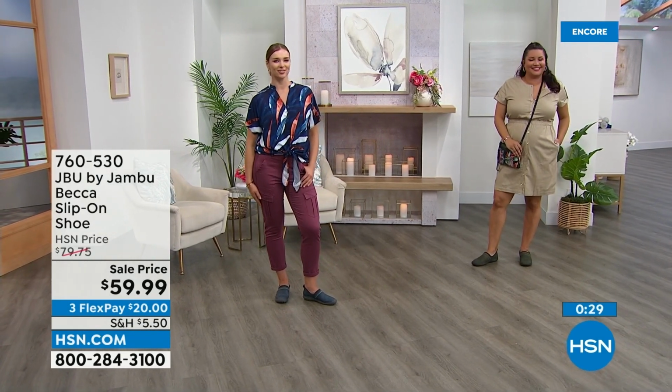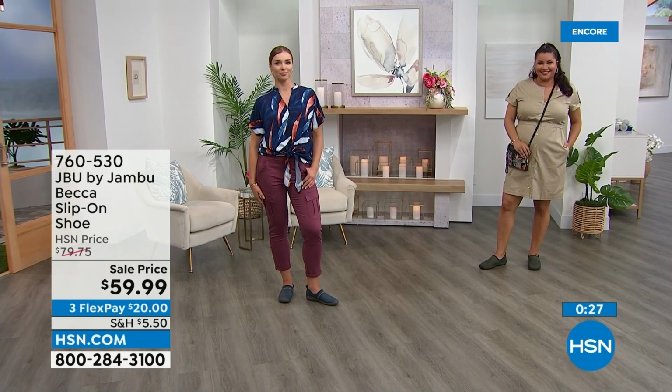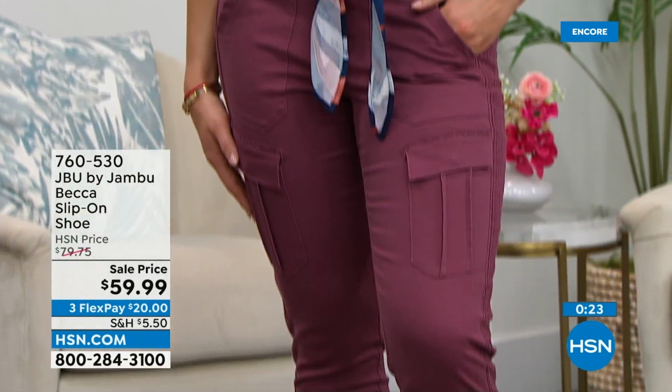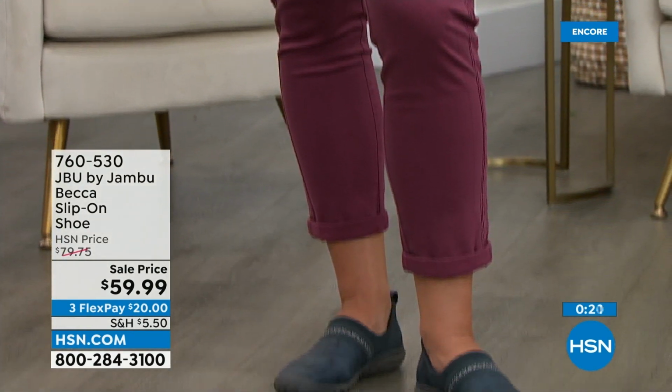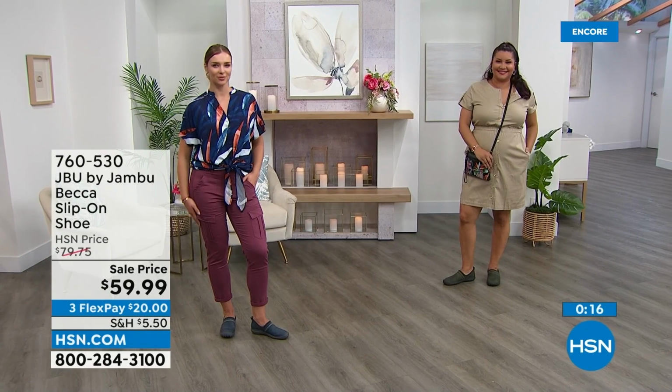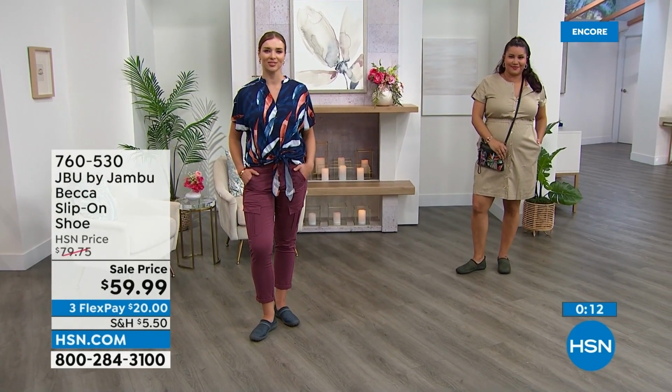All right, we've got one more minute to go, guys. Again, we have black, brown, gray, olive, and navy. It's 1.25 inches on that heel, in whole and half sizes 6 through 10, and then 11 and 12. And again, these are on sale. The entire show, including our very popular Today's Special, has been on sale. So it's a great time to grab a new sandal.